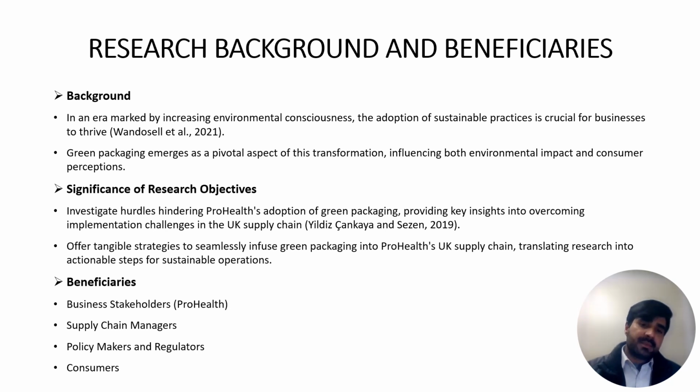This slide is about our research background and beneficiaries. First of all, we are talking about our background. In an era marked by increasing environmental consciousness, the adoption of sustainable practices is crucial for businesses to thrive, and green packaging has emerged as a vital aspect of these transformations, influencing both environmental impact and consumer perceptions.